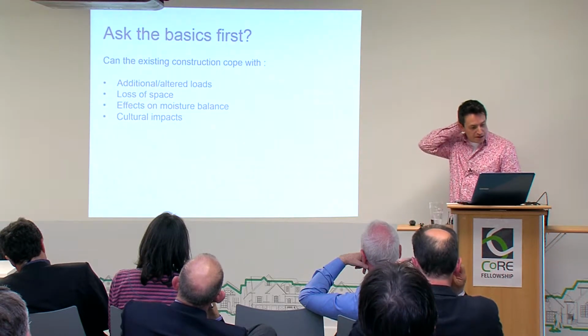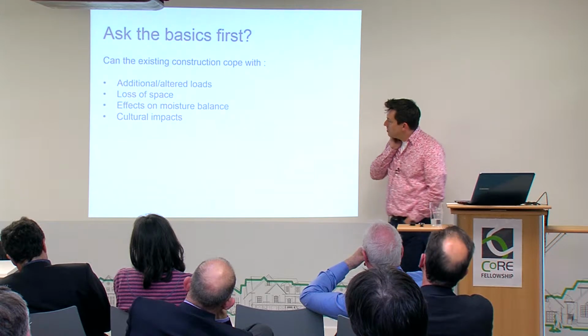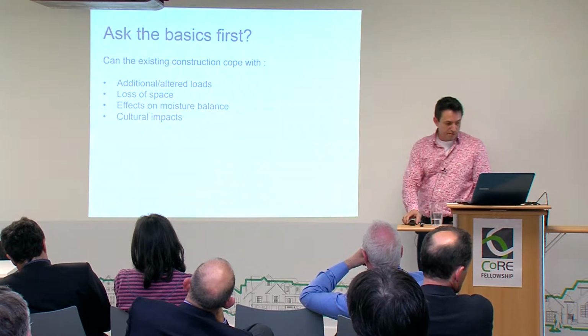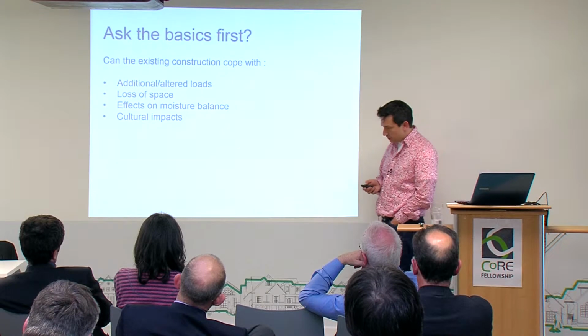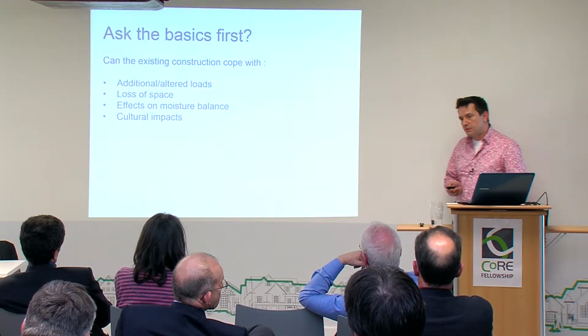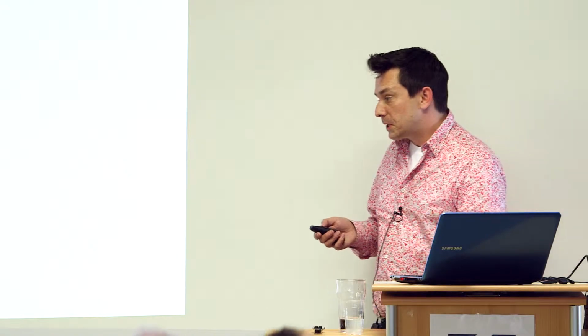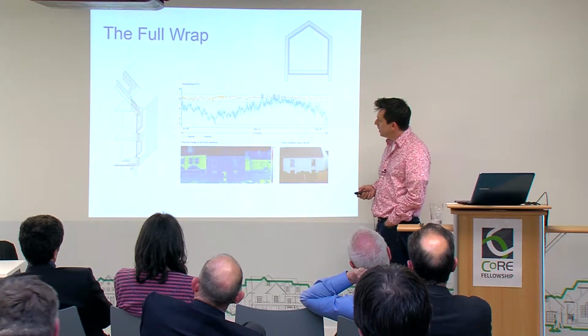So before doing anything in retrofit, some basic assessment of whether it can take additional loads of things you're plugging on, like insulation, and I mean loads in a general way. Whether it can take the loss of space, so often the imposition of kit or insulation plays hell with the internal planning and often disrupts the use of the space. Lots of talk about moisture. It's the current bogeyman in the retrofit world. But also cultural impacts, and I spend a lot of my time speaking to planners about conservation areas, but cultural impacts apply to buildings we may feel less passionate about at the moment. Simply retrofitting them badly because they're not great buildings to start off with is not a great way forward.